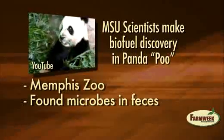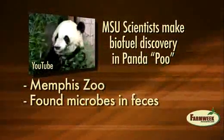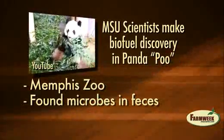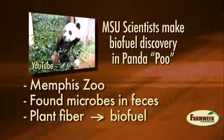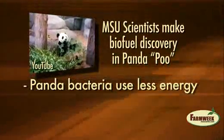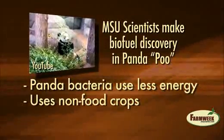They found microbes similar to those found in termites. The termites use them to break down wood, while the pandas' microbes allow them to live on bamboo. MSU biochemist Ashley Brown said the pandas' bacteria looks to be more efficient at breaking down plant fiber into simple sugars. The sugars can then be used to make biofuel. So far, making ethanol from plant and wood fiber instead of corn kernels has been an inefficient, high-cost process. The enzymes in the panda bacteria promise to do it using less energy, and it will use non-food crops to do it. This discovery is still a long way from commercial use.